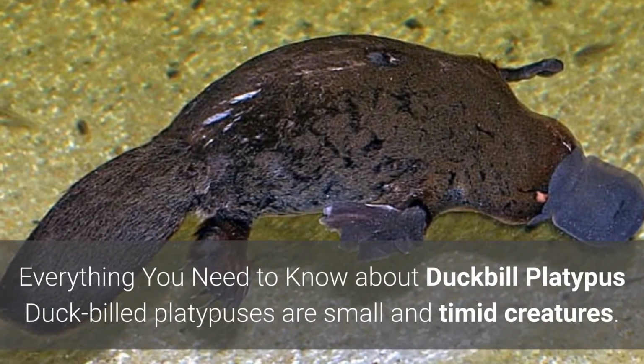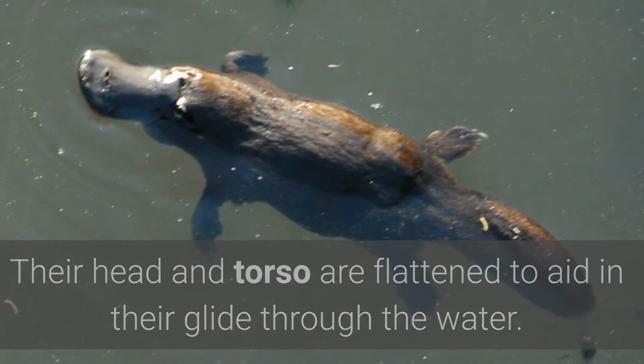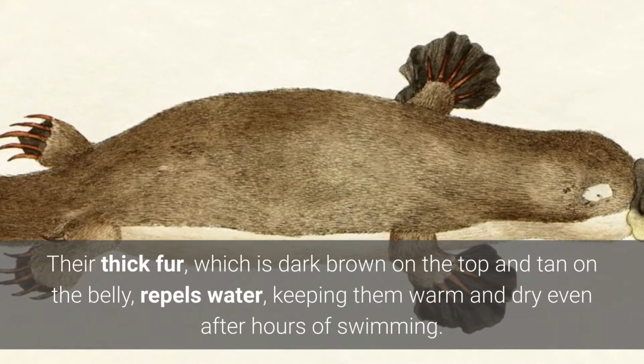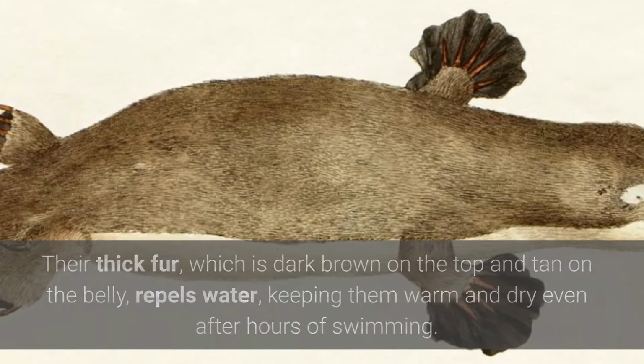Here's everything you need to know about duckbill platypuses. Duckbill platypuses are small and timid creatures. Their head and torso are flattened to aid in their guide through the water. Their thick fur, which is dark brown on the top and tan on the belly, repels water, keeping them warm and dry even after hours of swimming.